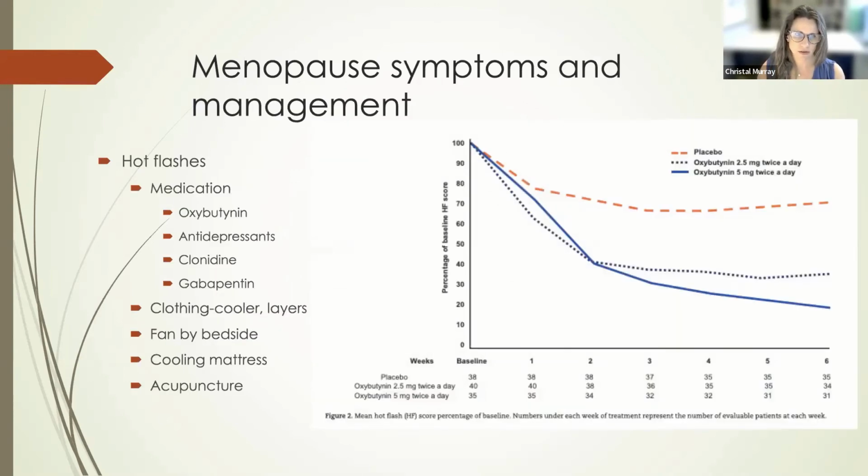So hot flashes. Hot flashes are very common and can be, for some women, quite debilitating and have some significant other things that they lead to. And so for quality of life purposes, this is something that's really important to address. So what medications are there to address this?